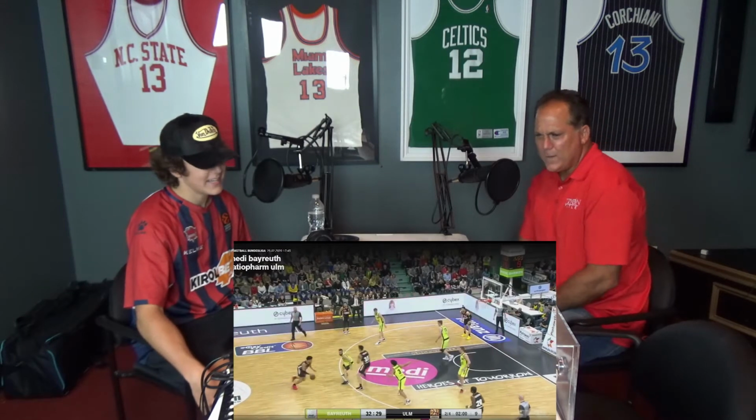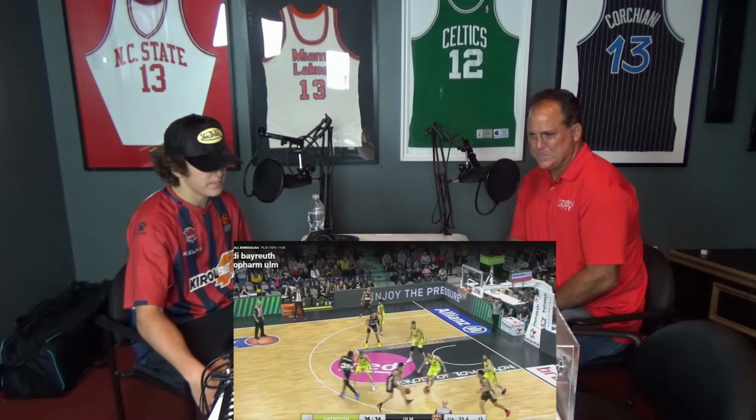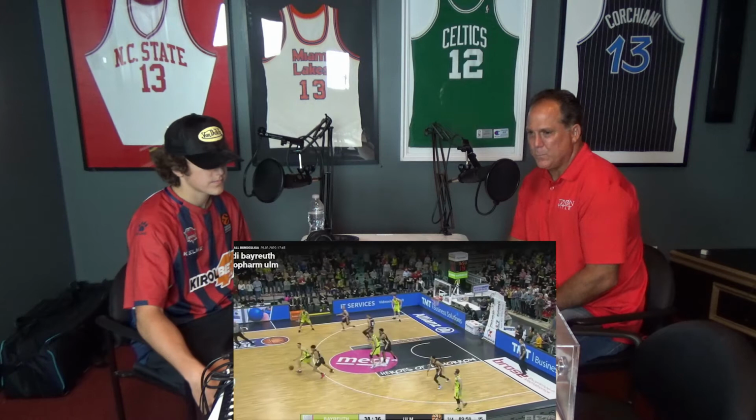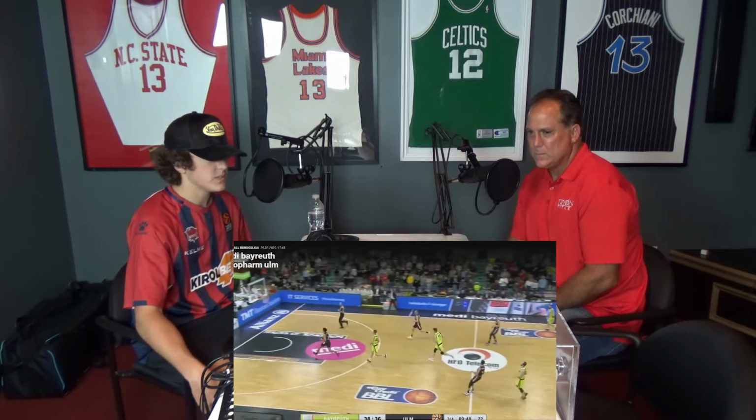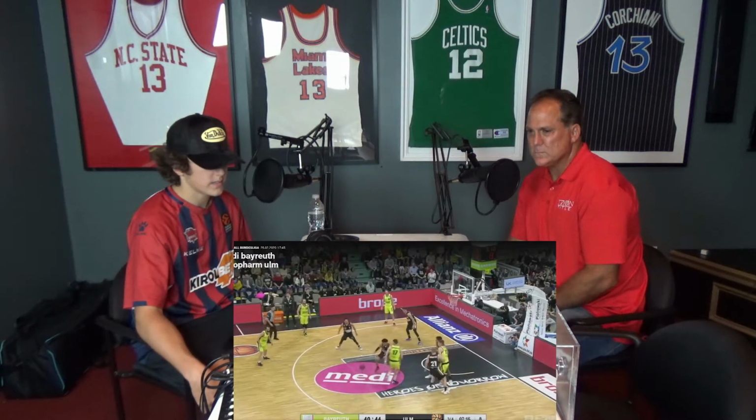Lefty guard, he's about 6'5". Nice little baby hook floater. Anticipation. Active arms. He's got a little jump to him. Oh, I like him. Under control, little pull up, didn't go too far. I believe this year he played for a German team, it might have been the 2nd division, but he's still playing with grown-ups as a 19-year-old. How big is he? He's about 6'5".